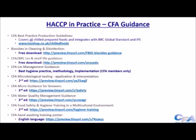So how do you get there? We've got all sorts of guidance. The main one is the best practice production guidelines. That's available from the first link. The cleaning and disinfection using biocides is a free download. The shelf life guidance is a download that's free as well. And other guidance is available through our website, and you can see the documents here.